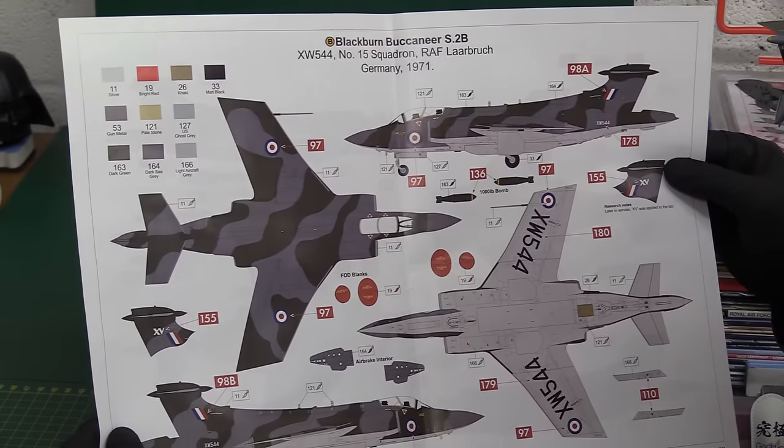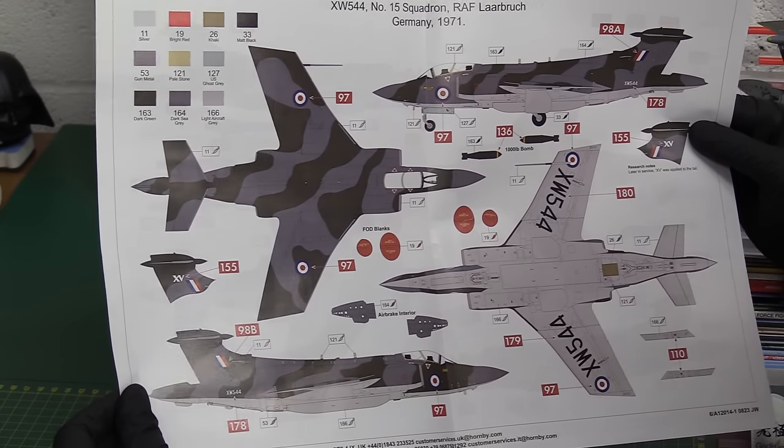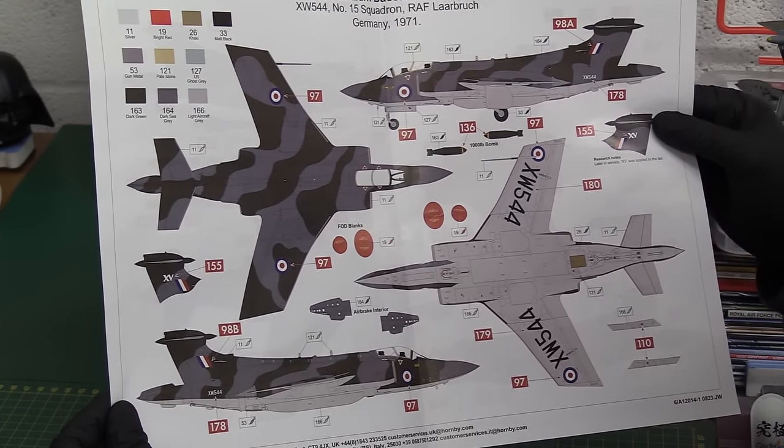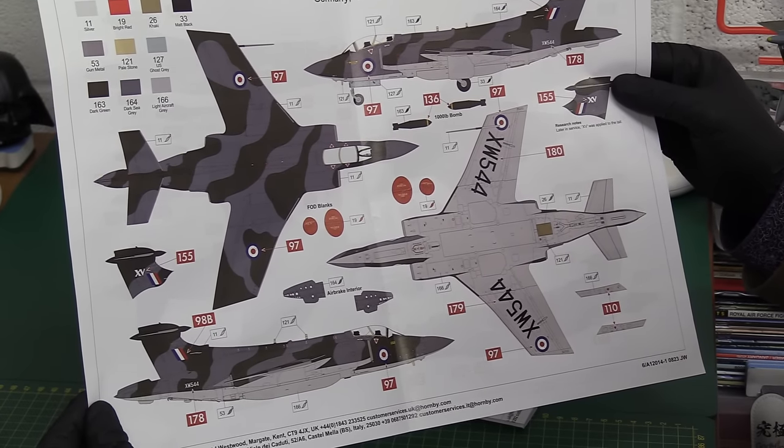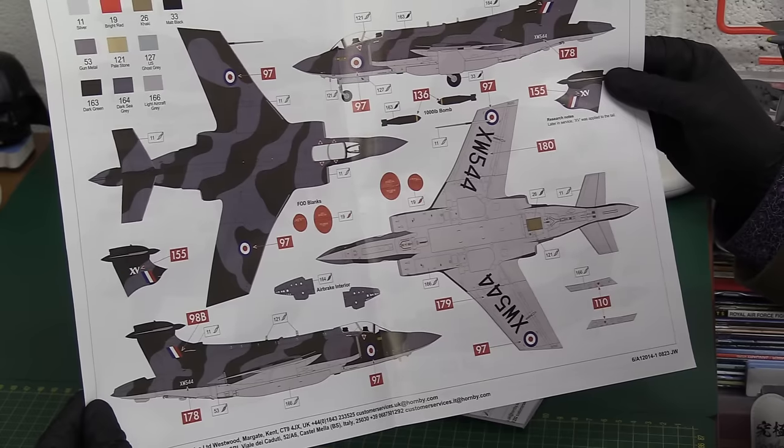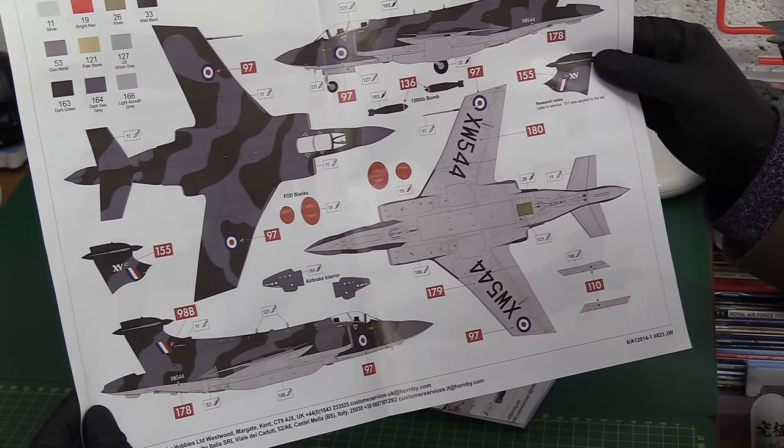This is the sort of late 60s scheme where you've got the high-vis roundels and you've got the light sea grey, is it? Yeah, light aircraft grey underneath. In fact, I've got light sea grey. Dark sea grey and dark green on top and light aircraft grey underneath.